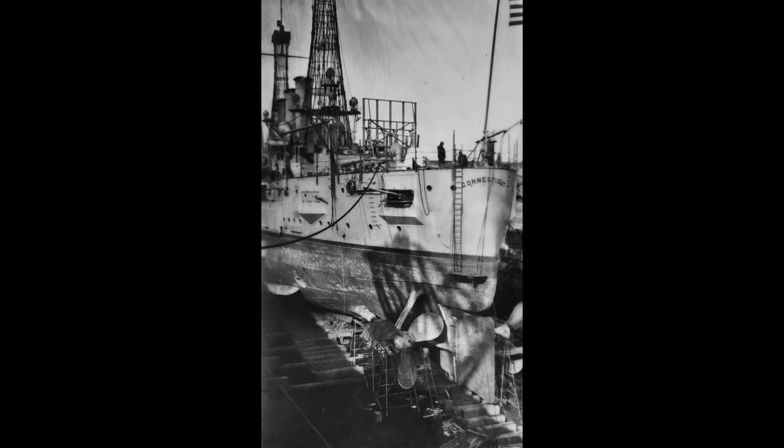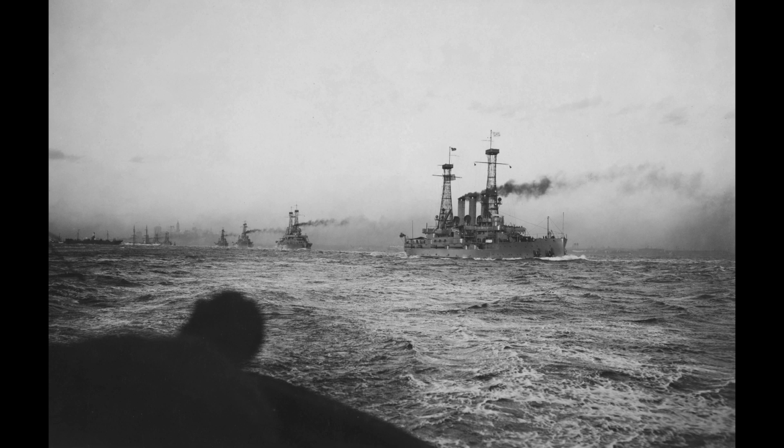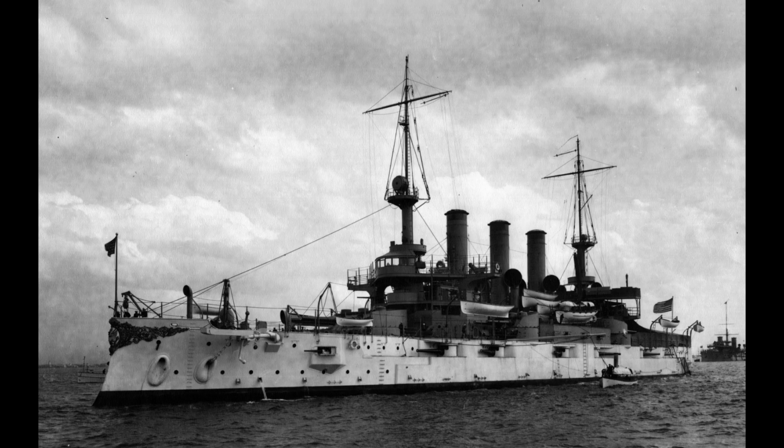After the Great White Fleet returned to the United States, Connecticut continued to serve in the Atlantic Fleet. She participated in a number of exercises and training operations, and she also served as a flagship for several different admirals. In 1917, Connecticut was pressed into service as a troop transport during World War I.